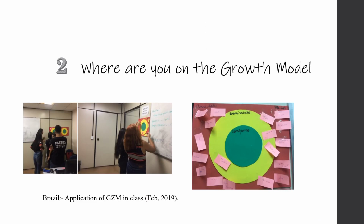This group of learners were given a task to do. They were asked to put how they felt on the growth model. The question they were asked before they had to put their names on the growth model was, what do you know about statistical analytics? Well, as you can see, most of them put themselves into the anxiety red part, 3 or 4 of them in the growth, but none of them put themselves in the comfort zone.